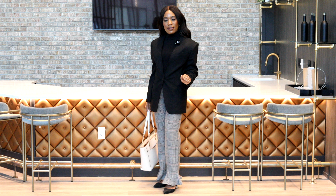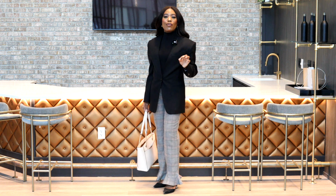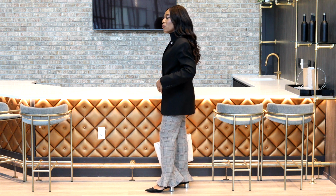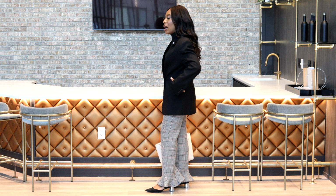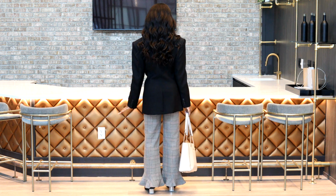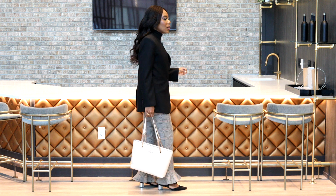Again, it's all about structures, shapes, cuts, right? That's how you make workwear fun wear. Look out for structure, look out for silhouettes, look out for shoulder pads, look out for hourglass shaping or peplum, a bell-shaped kind of bottom when it comes to blazers or sweaters. Some sweaters are also designed in that same way. We're looking for elements of interest, details that are interesting and unique and special, and just break up the boring, right?